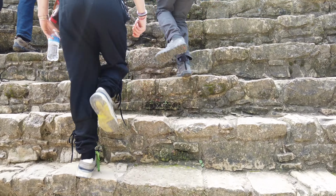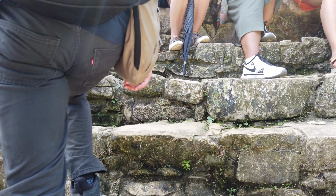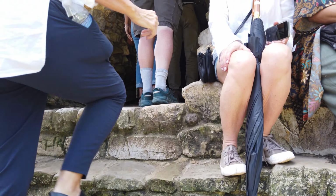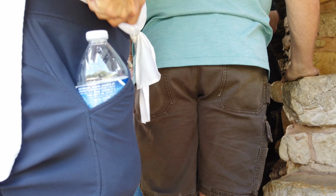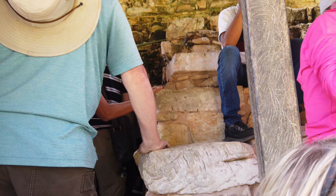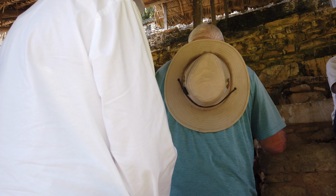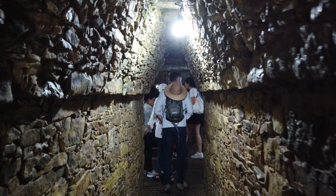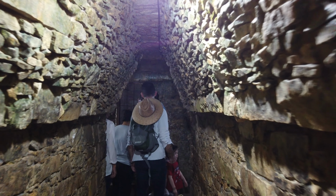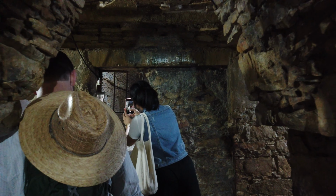Okay, entering the tomb of the Red Queen, who supposedly was the wife of the famous Pacal. So the Red Queen lived about 600 AD. She's called Red Queen because she was found covered in cinnabar, which is a precursor material for mercury.